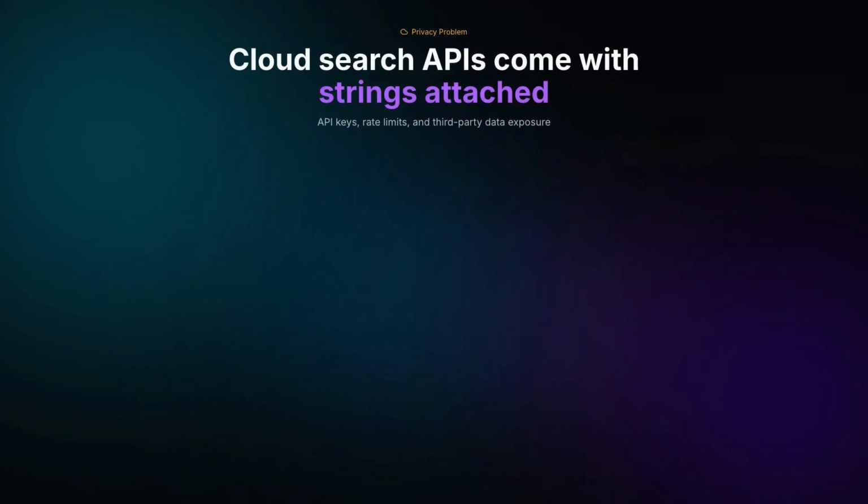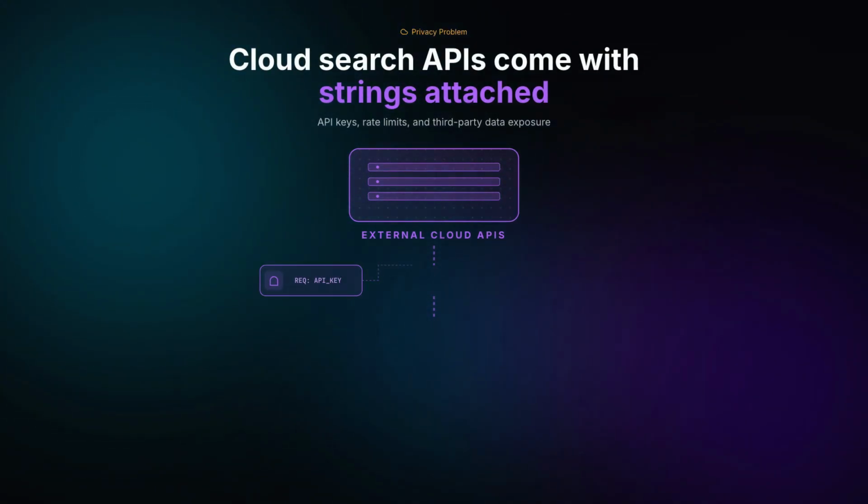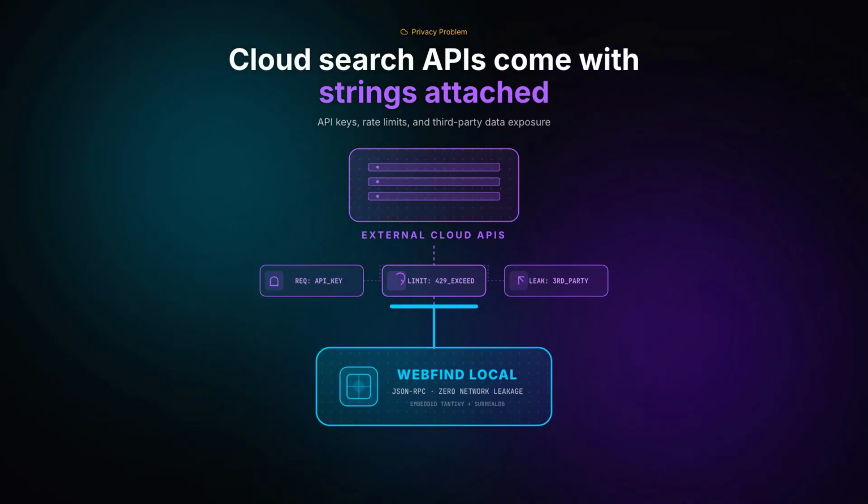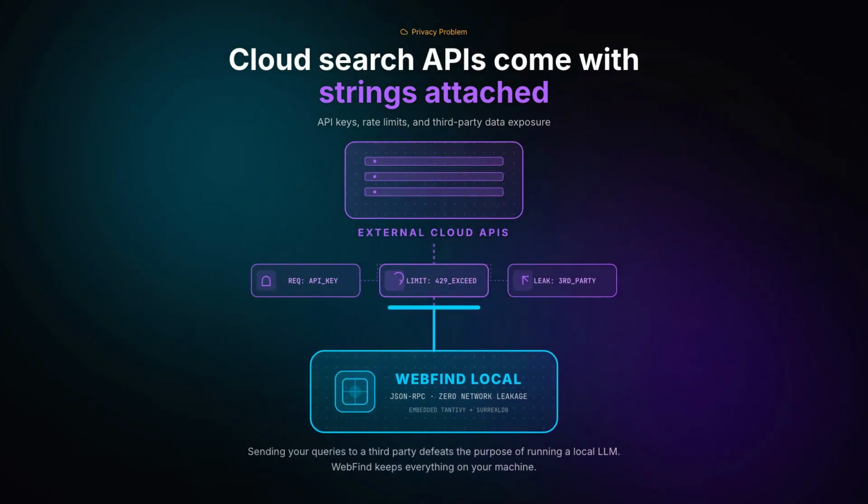Cloud search APIs exist, but they come with API keys, rate limits, and privacy leakage. Sending search queries to third parties defeats the purpose of running a local model. We need a search engine that runs locally, speaks JSON RPC, and stays completely private.